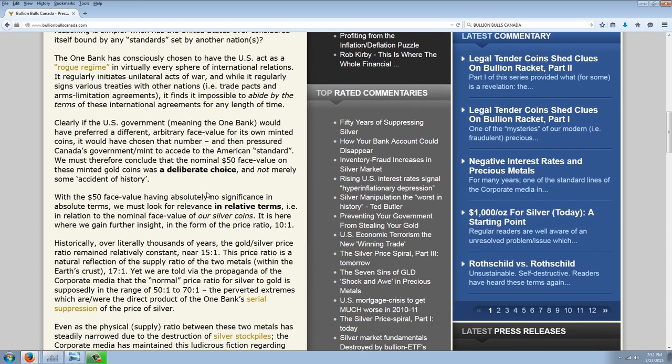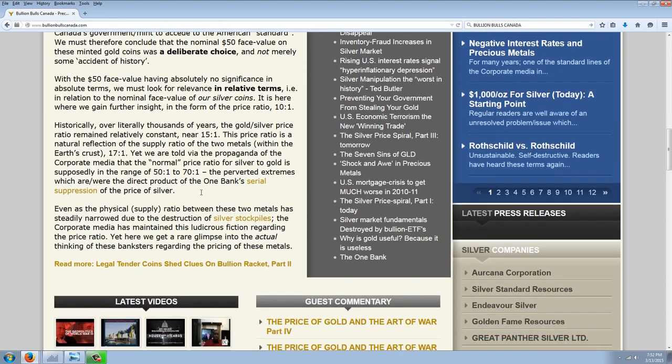Clearly, if the U.S. government, meaning the one bank, would have preferred a different arbitrary face value for its own minted coins, it would have chosen that number and then pressured Canada's government mint to accede to the American standard. We must therefore conclude that the nominal $50 face value on these minted gold coins was a deliberate choice and not merely some accident of history.